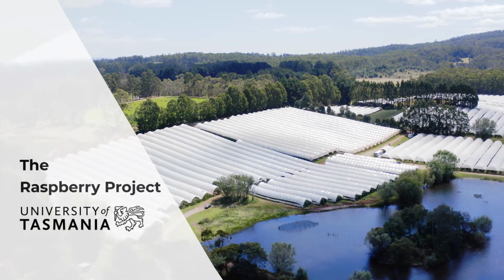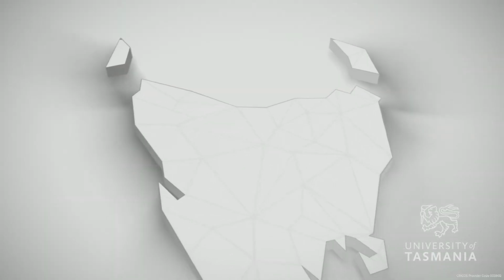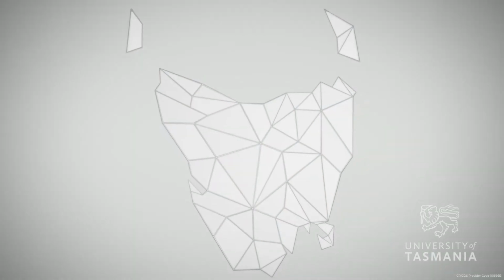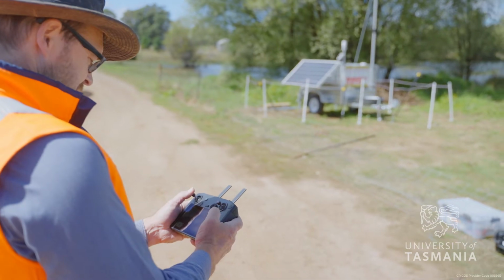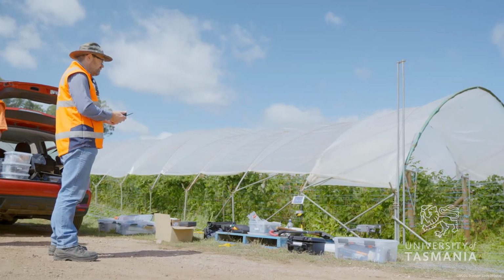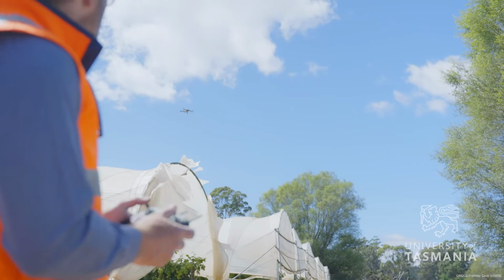Today we're very fortunate to be in Elizabethtown in northern Tasmania, and here we are at the Christmas Hills Raspberry Farm. It's a very extensive farm, all undercover, and while we're here we'll be putting out a whole range of sensors to help farm managers understand what sort of environmental conditions their raspberries are growing under. They haven't really had sensors here before, so they're very interested in that exploration phase of this.